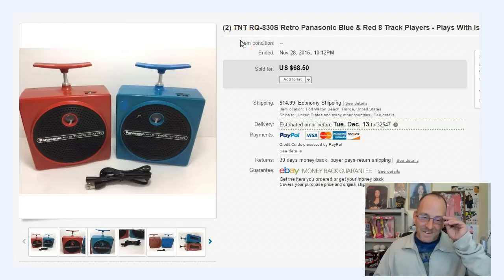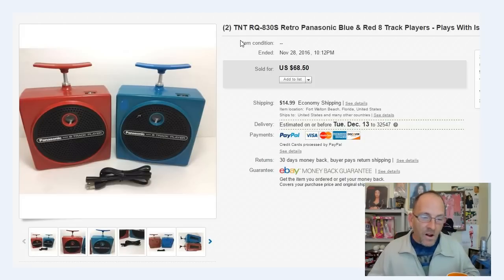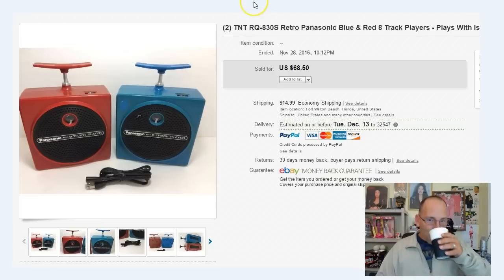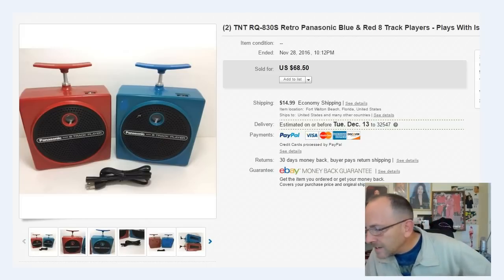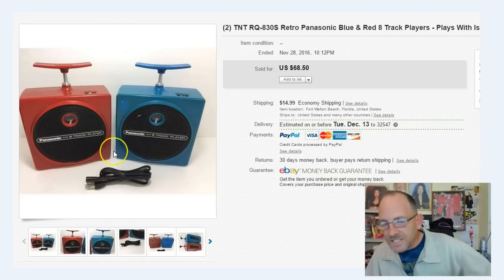And it's going to Islamic countries where it's headed. I don't know what's going to happen with it, but all I know is it made it to the global shipping. And so I'm good. They can do what they want with them. But yeah, they're just little 8-track players. Oh, and I got $76.64 for those.